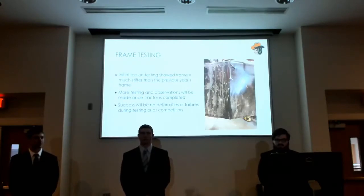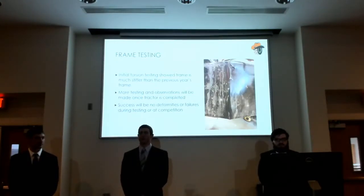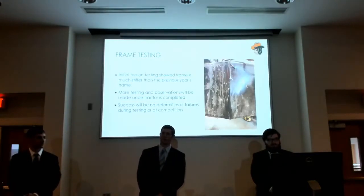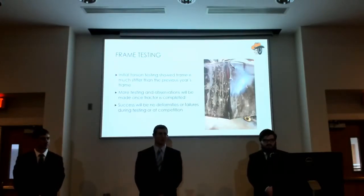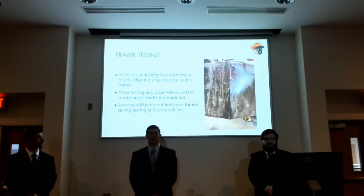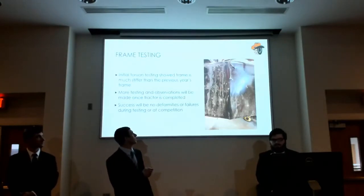We would like to watch and see where the frame moves around and how it needs to be strengthened, to see if there's anything we need to add to it. A successful frame will be a design that will have no deformities or failures. So we're trying to avoid what happened last year with these big cracks in the top and bottom.